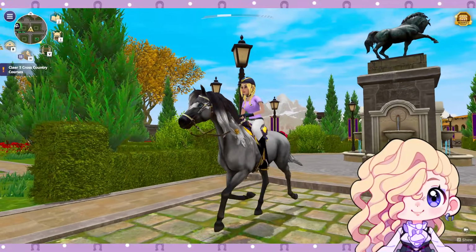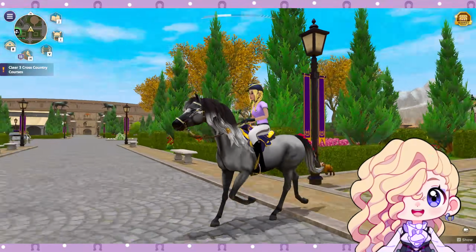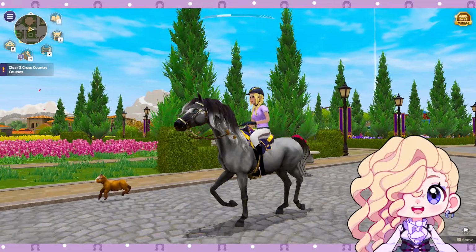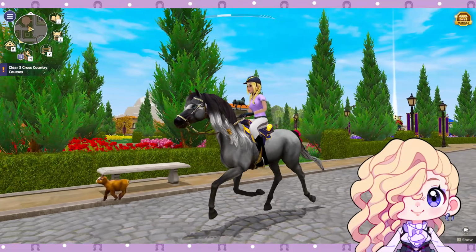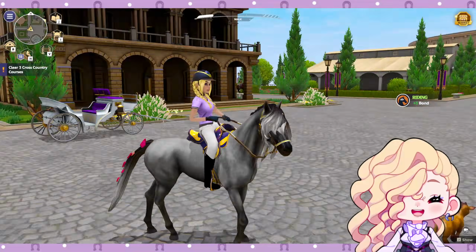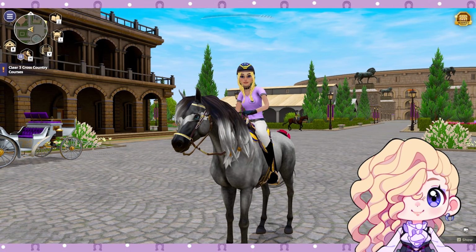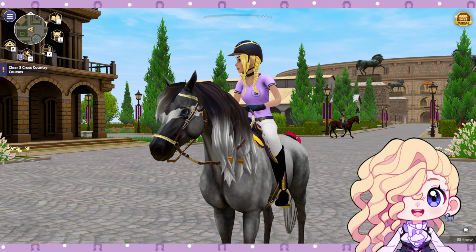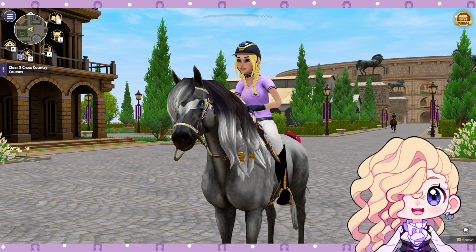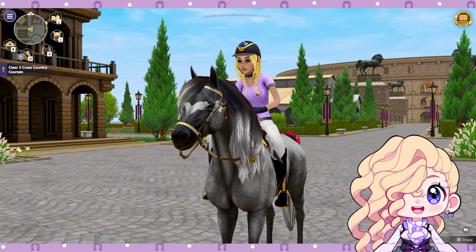So this is kind of my show pony, I suppose, where I just ride around. I'll just ride this horse, and it makes me feel so happy to own this horse. Oh my gosh, I am so happy that I got this Arabian. I just really wish there was something I could actually do with my Arabian, but it's fine. You guys are going to see me use this horse a lot in game, so it's not like this horse is going to sit in my stable and collect dust. I will be using this Arabian.